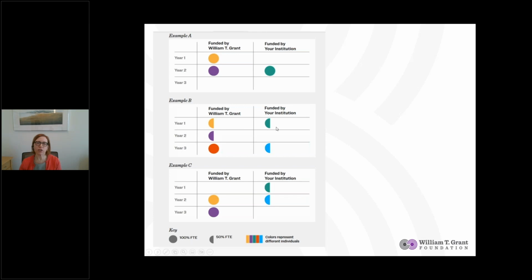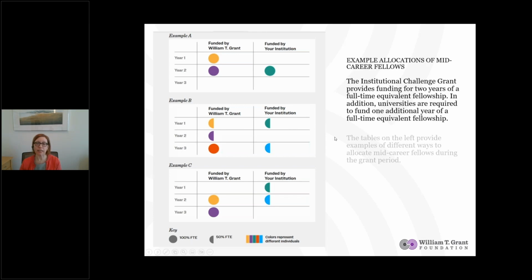One of the things that we include in our application guidance is this graphic, which is meant to help you think about how to construct this part of your grant. We often receive questions about this particular aspect of the grant. Applicants want to know how to allocate the time of the mid-career fellows over the 3-year grant. So keep in mind that the grant itself provides funding for 2 FTEs for mid-career fellows, and the university needs to commit to making a match to funding a full-time equivalent fellowship as well.